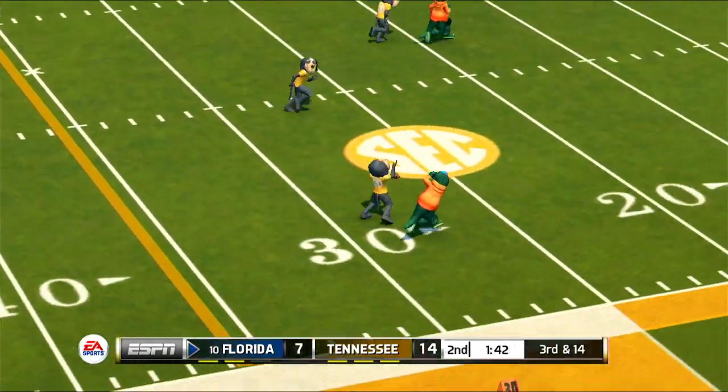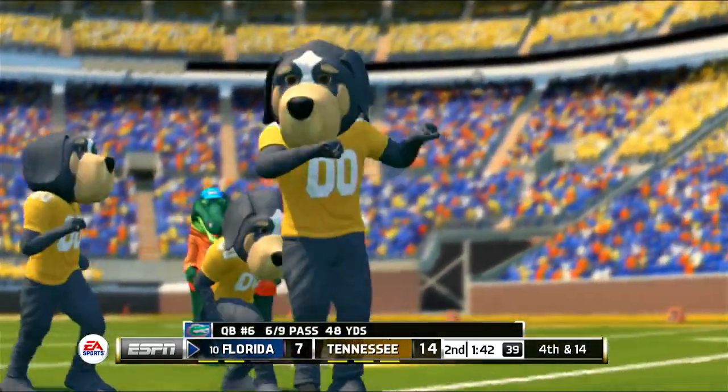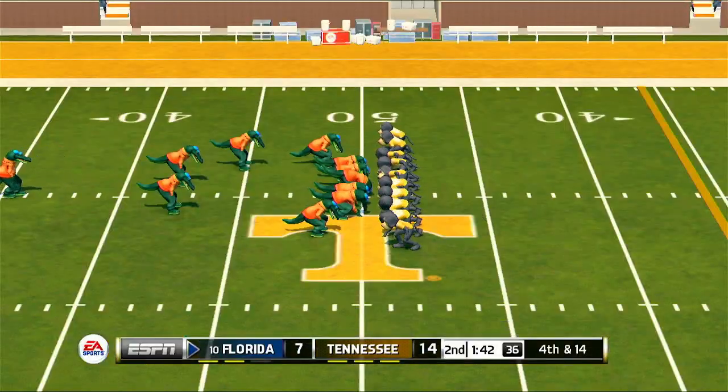And he throws right away. That close to being intercepted. Boy, a golden opportunity missed by the defense. That was a sure interception only to be dropped.